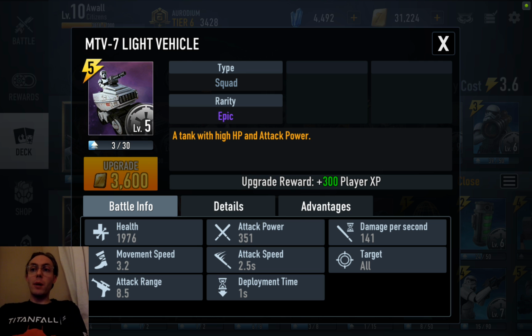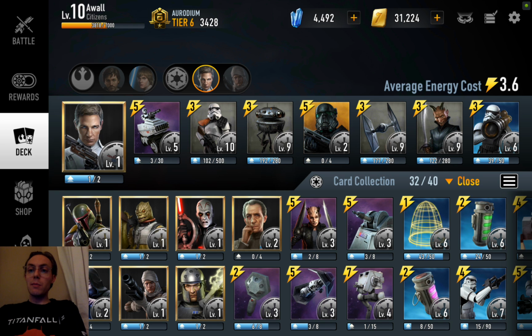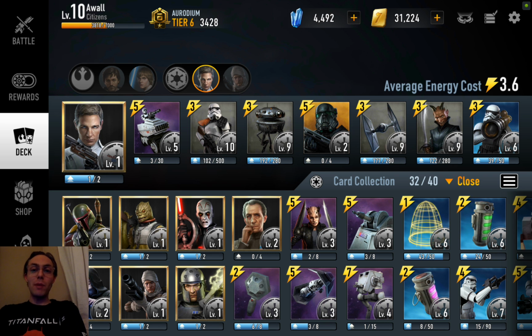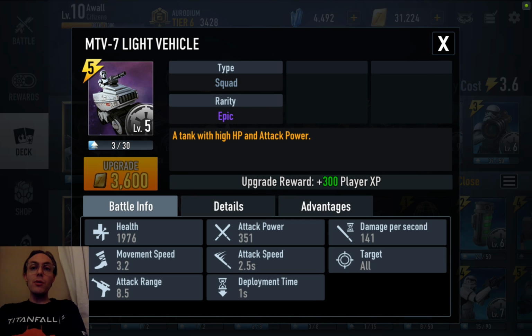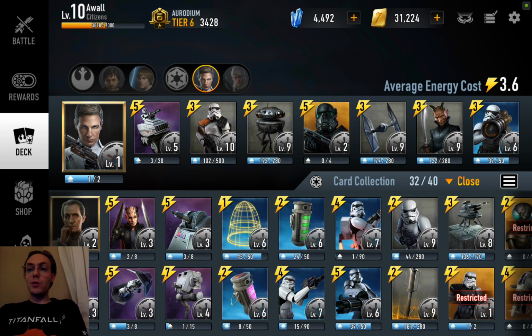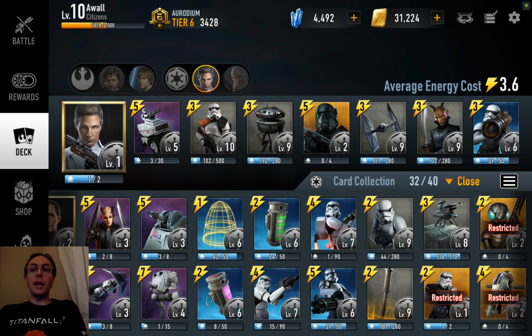Overall, as Empire, you've got two critical decisions to make. A, are you going to use AT-ST Walker as your main tank and your main way to pressure? Or B, are you going to use MTV-7 light vehicle? Those are your two primary tanking options. There really aren't any other tanking options.